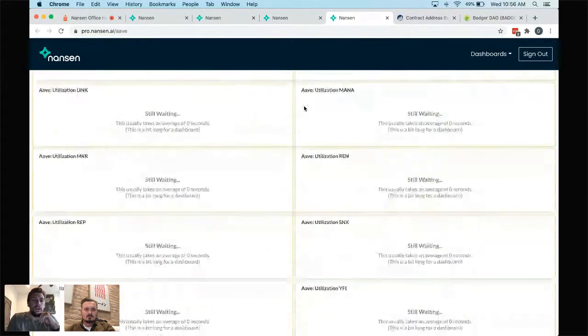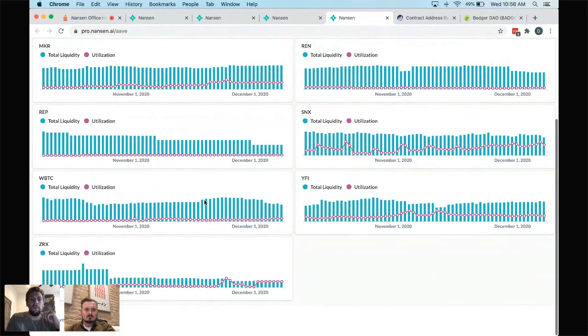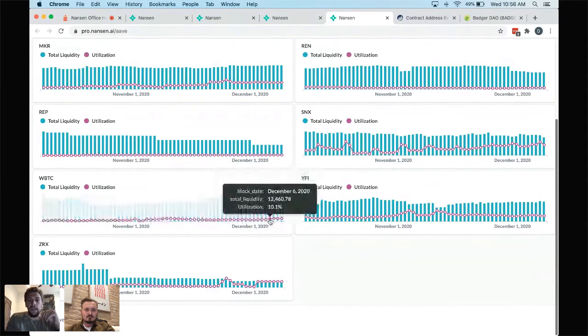And so we care here about the WBTC one. And really what we're just checking here is, are people borrowing more WBTC on Aave? If we look back at November 30th, it's roughly around 6%, maybe around 7%. And then when Badger comes out earlier this week, we see a spike in utilization.